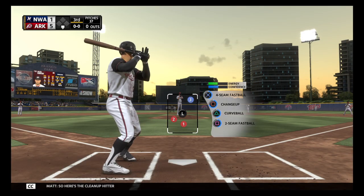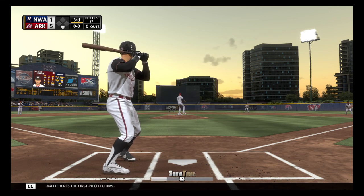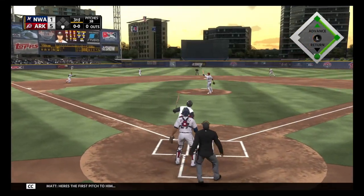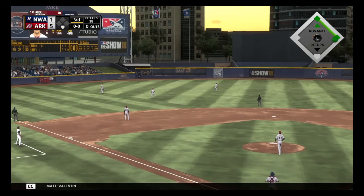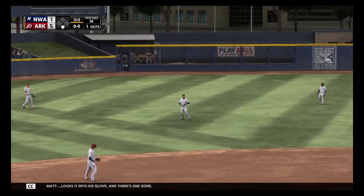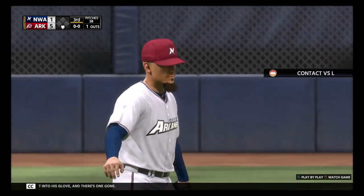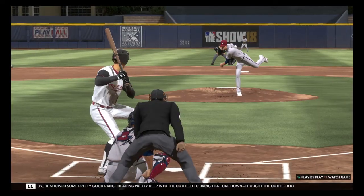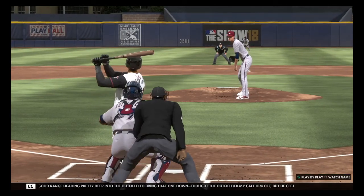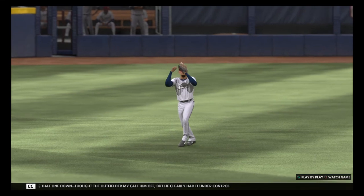So here's the cleanup hitter, Alex Konerko. He hit a 2-run jack in his first at-bat. Here's the first pitch to him. High in the air into shallow left center. Valentin has a play. Looks it into his glove, and there's one gone. Boy, he showed some pretty good range, heading pretty deep into the outfield to bring that one down. Thought the outfielder might call him off, but he clearly had it under control.